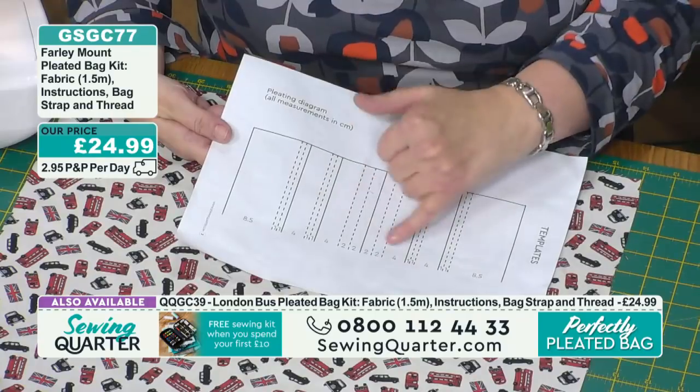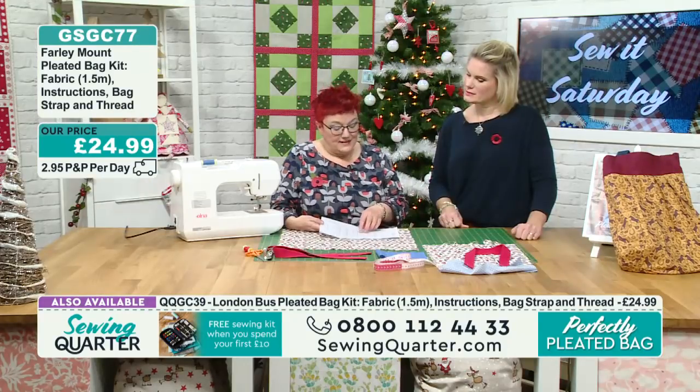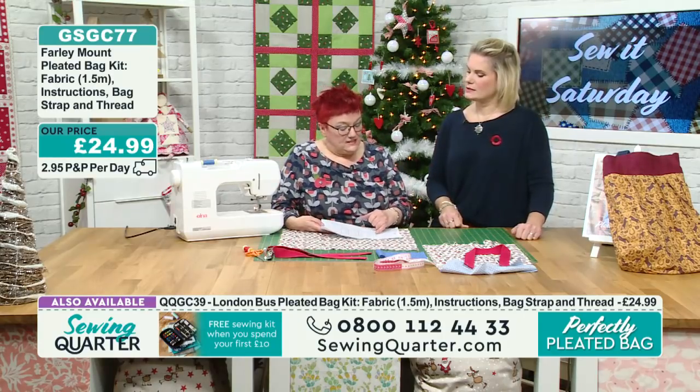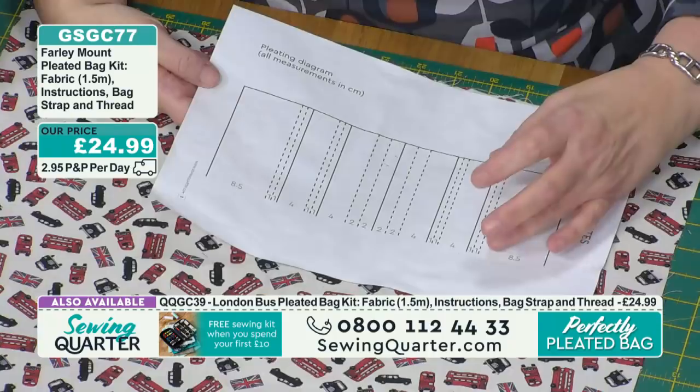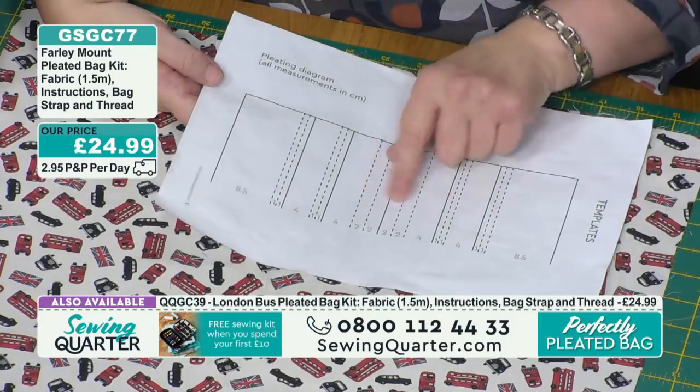You go in the 4, but then it's 2 centimetres. For the middle. And that's to make the pleat in the middle larger. Right. Because these are actual... what are they called? I've forgotten the name of them. They're inverted pleats.